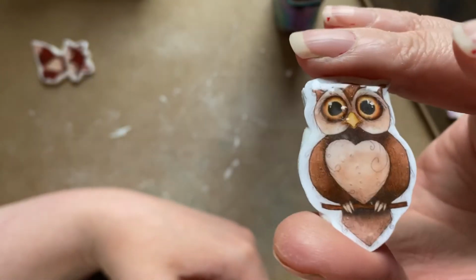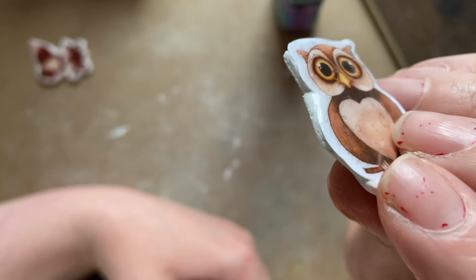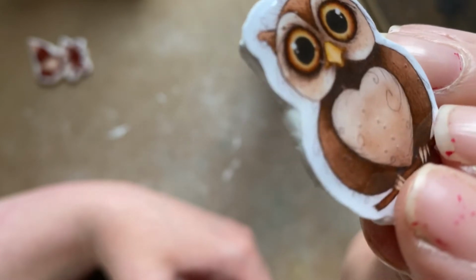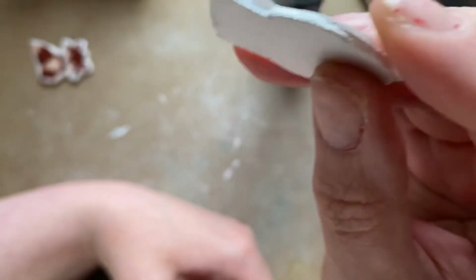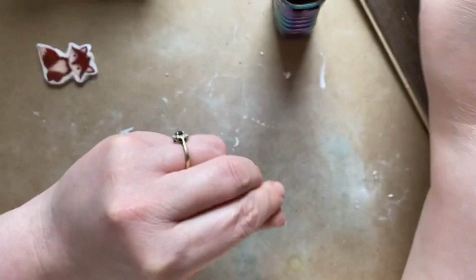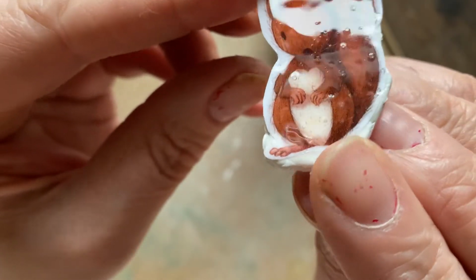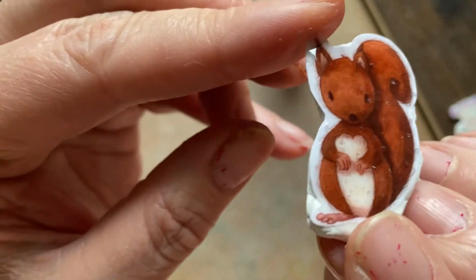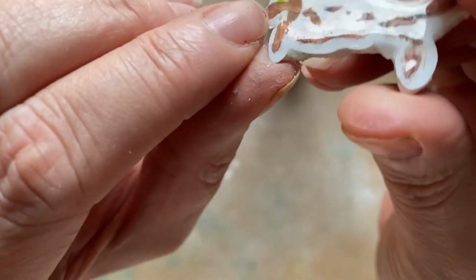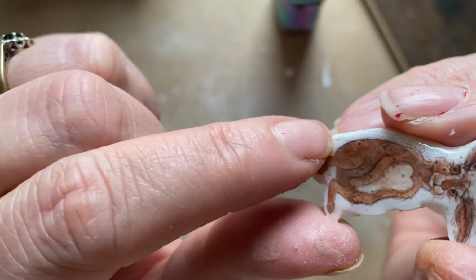So it's a few hours later and these are pretty much dry. You can see really badly the bubbles in them there. I haven't gone round the sides, but yeah, that's the owl. The squirrel is really bad. And the green, there was a wee bit of green on the top and it has kind of gone on top there.